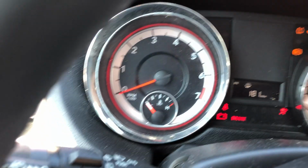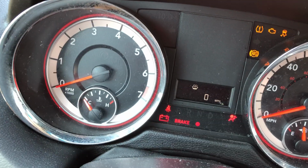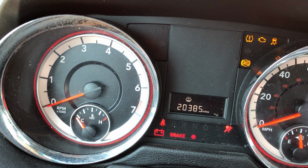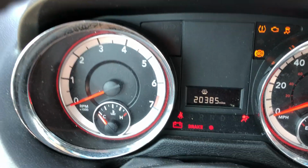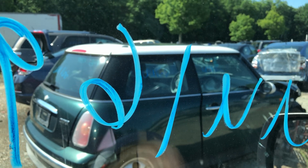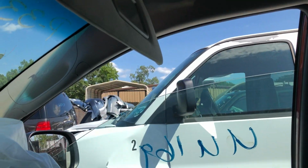So let's shut this. Nope, that's not the miles I want to see. There we go. So we got 20,385 miles on it. I tried messing around with this window, which is not doing much there. I'm assuming it's something with the harness on that one. This window does go down though.